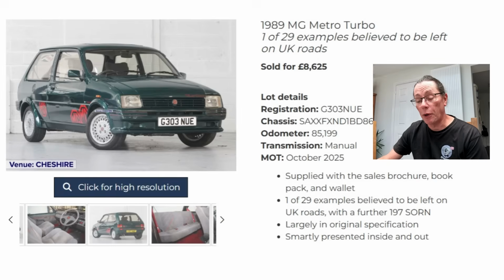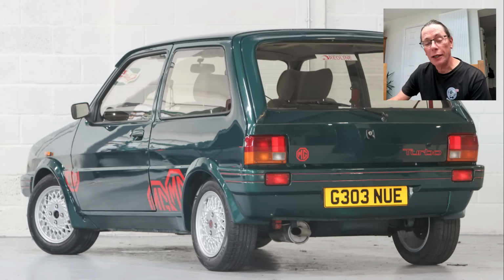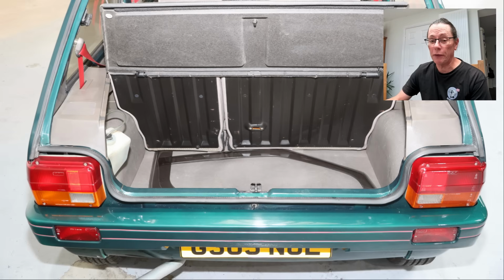Now lot 252 I think went for quite strong money. I know there aren't many MG Metro turbos left, and this 1989 example did look in really good condition. Didn't seem to have a massive amount of history or anything around it, showing 85,000 miles, which looking at the condition probably looked about right. They reckon there's only 29 of these still on the road.